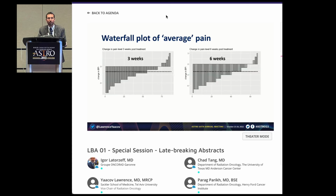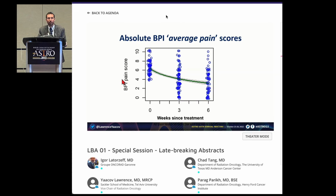These are waterfall plot graphs. So just to explain, each column here, each line here is one patient, and this is the delta from baseline to 3 weeks or to 6 weeks. You can see the vast majority of patients have negative scores to say that the pain improved. You can note that there is a dotted line at -2, and that's because in the pain literature, an improvement of 2 points is considered to be meaningful. Another way to visualize this is looking at absolute scores, baseline, 3 and 6 weeks. You can see that the pain seems to improve over time.